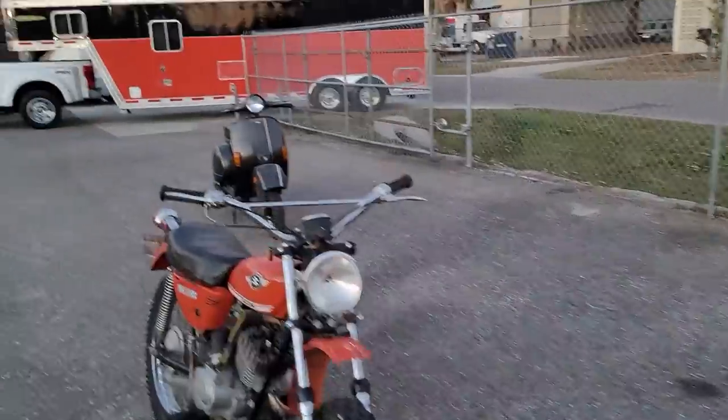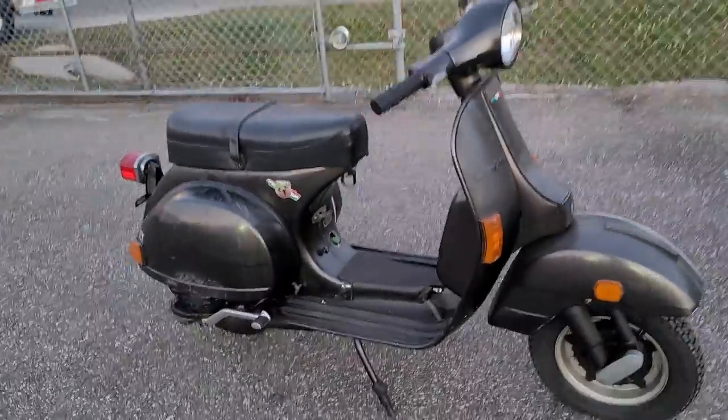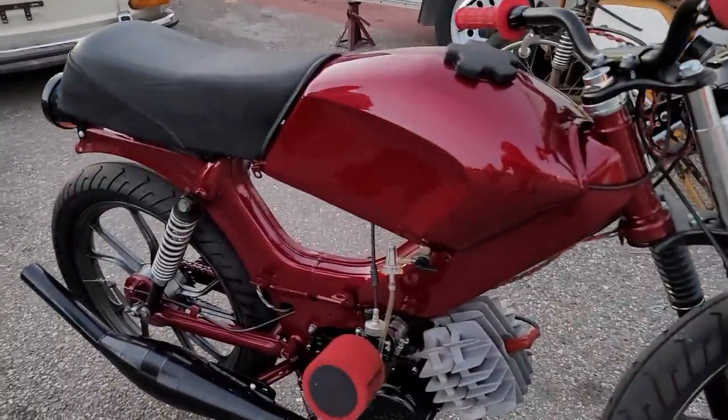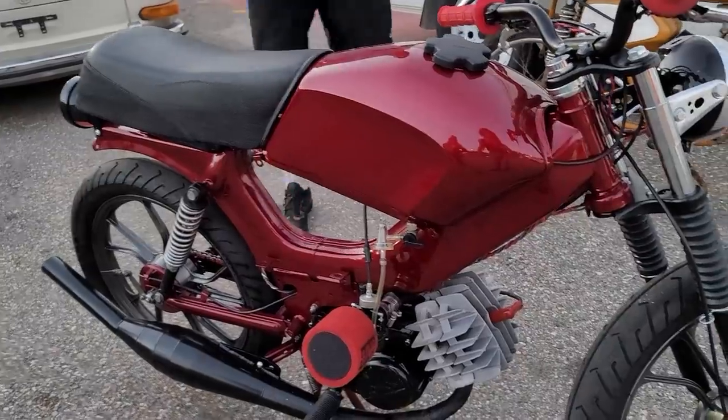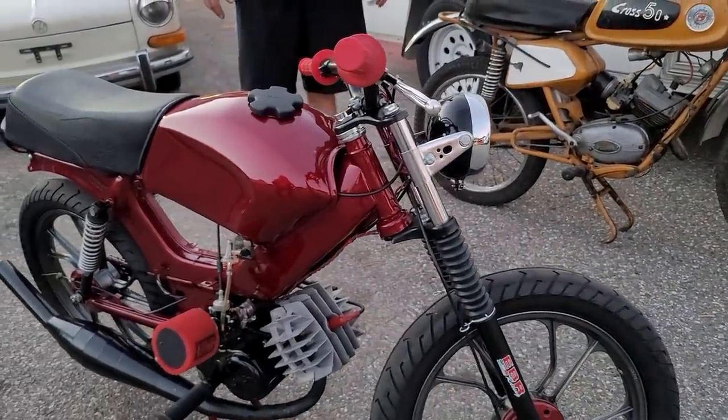And then we got a couple of bones over here. We got a nice Piaggio scooter. Come on aside, I'll show you the kick-ass scooters you'll ever see. I want to ride this badass ride right here. Oh, yeah. What is this thing? It's a custom-built Tomos, man, with a 47-millimeter metric kit on it. It looks like a rocket ship.